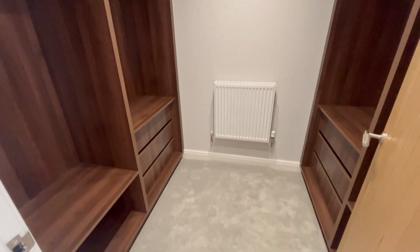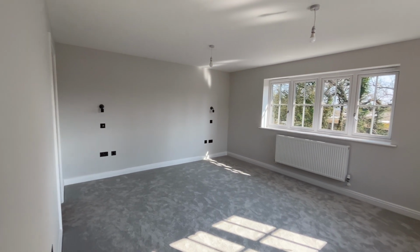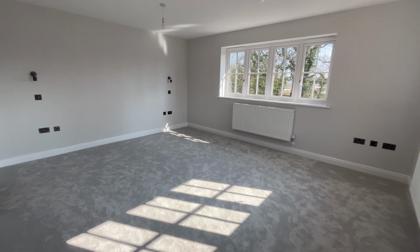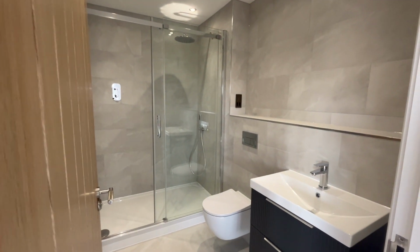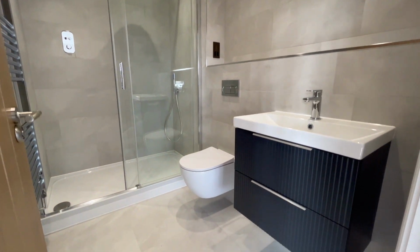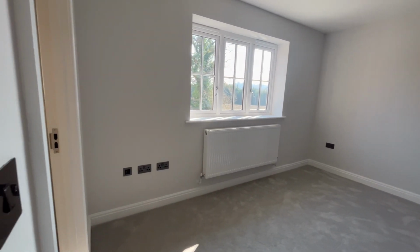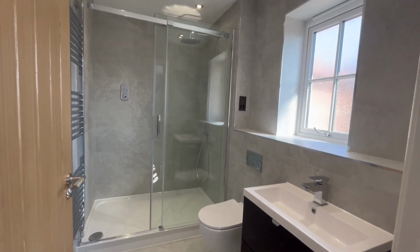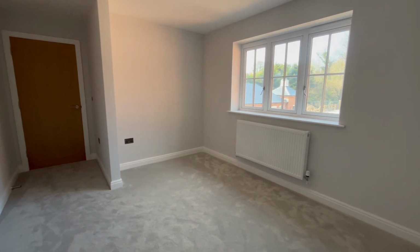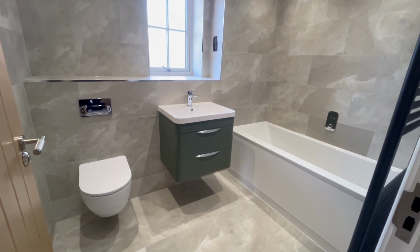which has a door to a walk-in wardrobe. The bedroom itself has a lovely double aspect overlooking the garden. And there is a door to an ensuite shower room. Bedroom 2 is also to the rear and has a lovely aspect, again over the garden, as well as a door to a second ensuite. Bedrooms 3 and 4 both overlook the front, and the family bathroom completes the accommodation on the first floor.